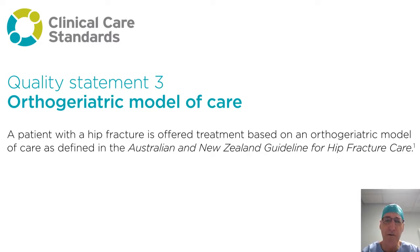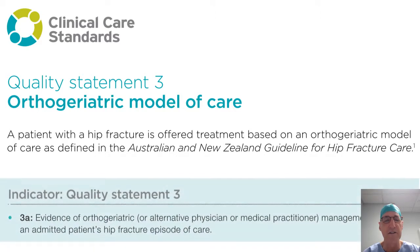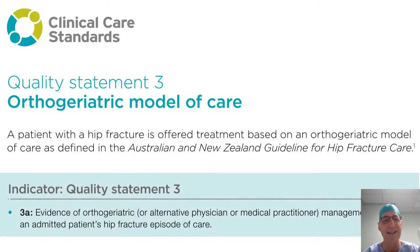Now, it's interesting, when I saw this, I thought, oh, I don't know about the evidence for this, but the evidence really is there. And even in Australia, we've published studies looking at hospitals with orthogeriatric models of care compared to others. And the evidence is pretty convincing that patients do a lot better. And so what that gets converted to is a quality statement with an indicator attached to it. And it's the indicator that we actually measure against. This allows something that you can measure by.